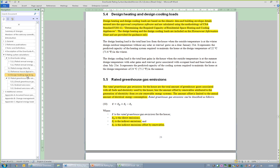In Section 5.4, Design Heating and Cooling Loads, note that these loads will be displayed on the homeowner information sheet, but are only to be used as a general guide.